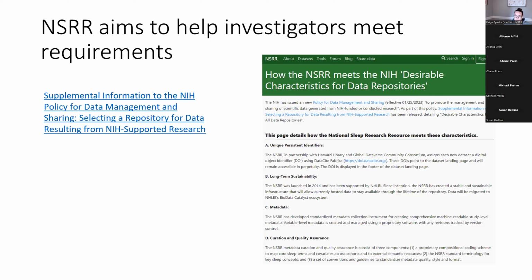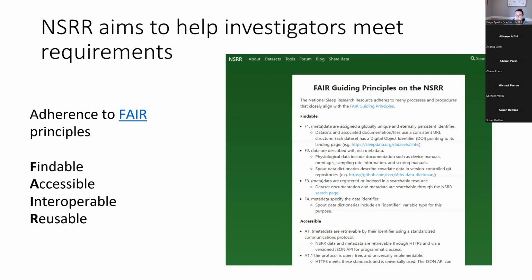Additionally, as Chanel mentioned, there is supplemental information available for selecting a repository for data resulting from NIH-supported research. This includes a list of desirable characteristics for data repositories, and the NSRR is planning a public-facing webpage which will detail how the NSRR meets each of the desirable characteristics set out in this supplemental information. Additionally, the NSRR aims to adhere to FAIR principles, that is, findable, accessible, interoperable, and reusable data. Similar to the desirable characteristics, we will have a public-facing page that details how the NSRR aligns with the FAIR guiding principles.